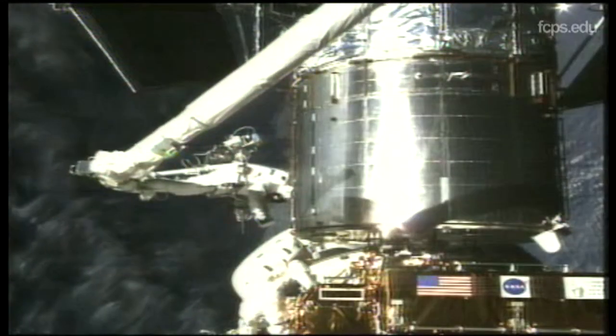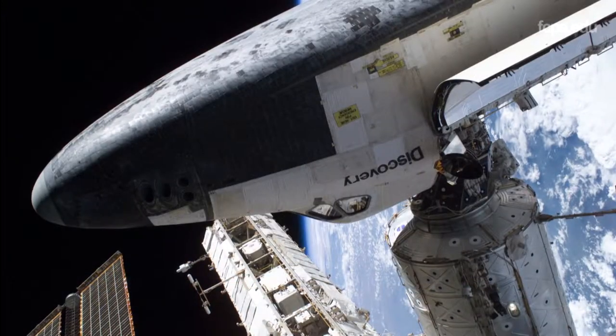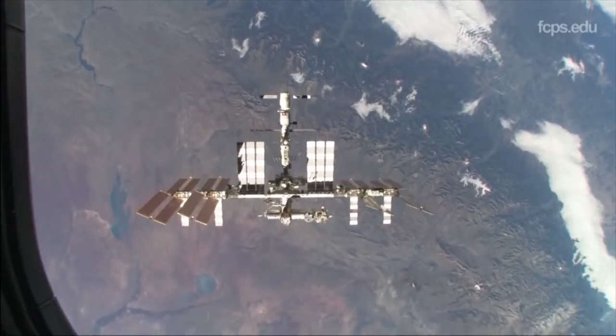The Hubble Telescope was even deployed and serviced on its missions, which allowed scientists to peer into the depths of the universe. Discovery delivered components to build the International Space Station, like giant Tinker Toys in space, and enabled the astronauts to work aboard the orbiting laboratory.